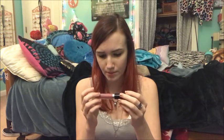I have this one. This one's from Ofra, and I don't know what shade it's in. This is a collab with Ipsy, so I don't know if you can actually buy this unless you go on like the Ipsy website, but whoa, I almost just threw it. This is a liquid lipstick, and this is amazing. This stays on even if I eat, so it's awesome.